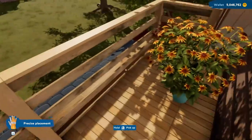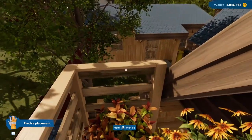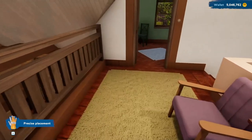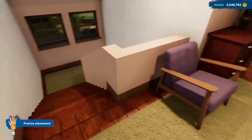Of course. There's the extra building, I see. No, we've seen it. No, that's not it. It's over there. Oh, that's the extra building. Yep. And I will show it to you. Now, this was also a bedroom. That's nice. And I probably will keep it as a bedroom.